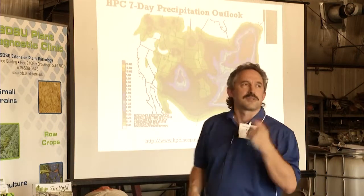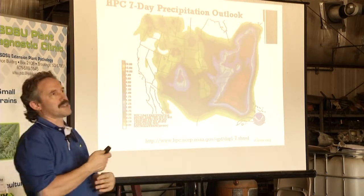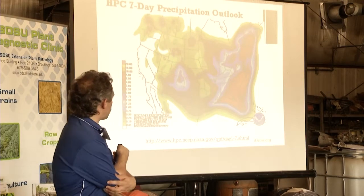Looking at some of the outlooks, what some of the outlooks are saying for us. Okay, this is a forecast. This is from one of the forecast models. How much precipitation we can expect to have in the next week.